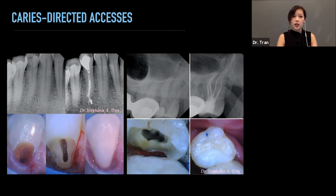So these are a couple of my cases where I did caries-directed accesses. So for example, in the premolar on the left, the caries was purely from the buccal. So instead of actually accessing from the occlusal, like in a traditional access, I did a caries-directed access. So I removed the caries, there was a caries pulpal exposure, and I was able to then actually access the entire canal system through the buccal completely and be able to do all my treatment. This does hinge on having the more modern endodontic instruments and files and treatment system though. So I actually also not only did the endodontic treatment, but restored it as well.